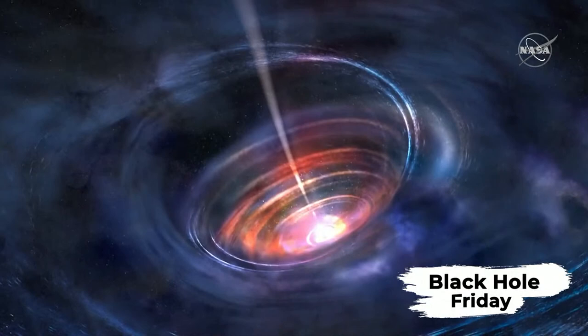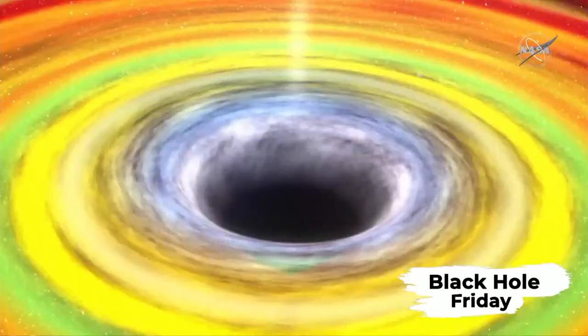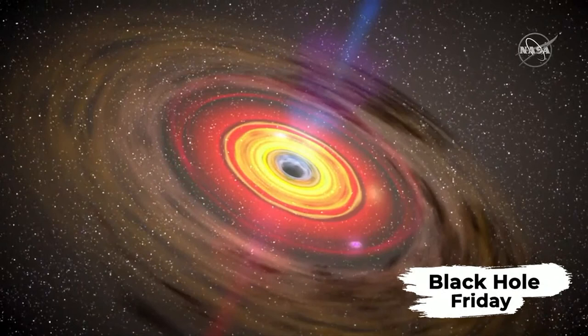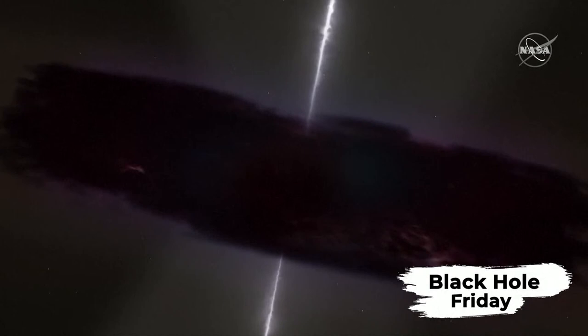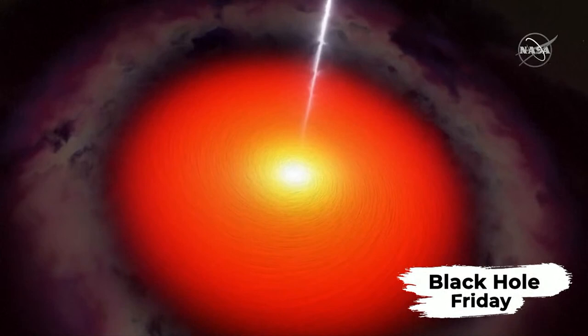Black holes vary in size a lot. We know that black holes can be formed by massive stars exploding and then collapsing into the singular point. And those give us black holes that are about the mass of the sun. So those are solar mass black holes. However, we also know at the center of galaxies like the Milky Way, there are supermassive black holes. And these are millions or even billions of times the mass of the sun. And how these form is actually a mystery.